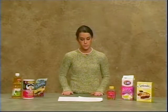Another substitution you can do is substituting egg whites or egg substitutes for eggs. You can go ahead and separate the whites from the yolk and use the white in your recipes, or else go ahead and go to the store and get the egg substitute. That's going to lower the fat and calories. It's going to keep your protein high because it still has all the protein.